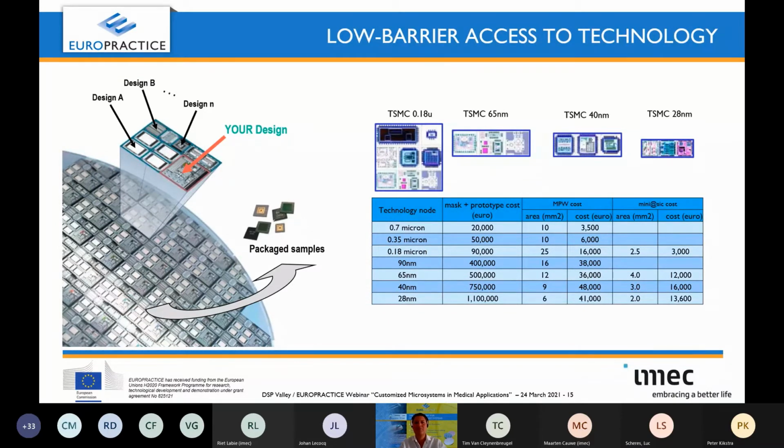So you see in this table, in the first column, the nodes. In the second column, you see the mask and the prototype cost for the different nodes. So you can see for 28 nanometer, you would need more than €1 million to really start your full proprietary mask, and then production. Then if you go in MPW mode, you can lower that cost already to €41,000, but that is maybe still too expensive for some of the academic institutions.